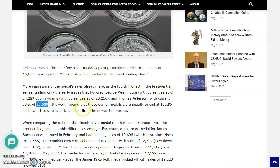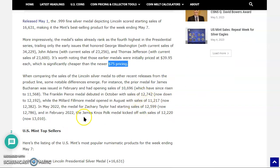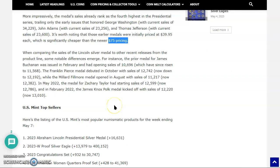23,600. All right. It's worth noting that those earlier medals were initially priced at $39.95 each, which is significantly cheaper than the newer $75 pricing. Isn't that incredible, folks? Yikes. And it would sure be awesome if the Mint offered a pricing grid for their silver products. Wouldn't that be lovely?